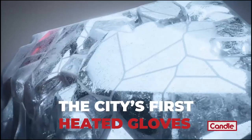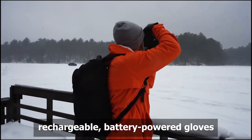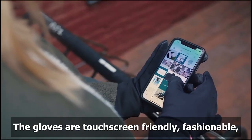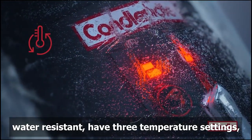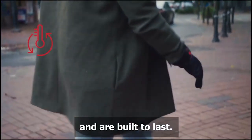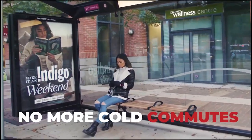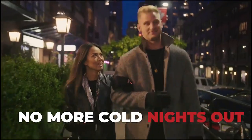We're Candle, and we want to help the world spend more time outside. We've created the world's first rechargeable, battery-powered gloves designed for the city and the summit. The gloves are touchscreen friendly, fashionable, water-resistant, have three temperature settings, and are built to last. Imagine no more cold mornings, cold walks, cold commutes, cold runs, cold games, cold ski days, and cold nights out.